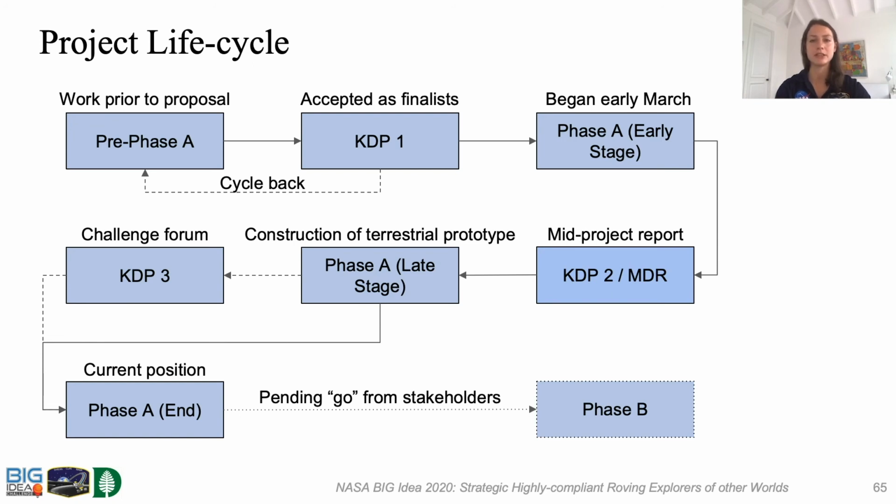In early March 2020, our team began Project Phase A, concept and technology development. The Dartmouth engineering team is near the end of Phase A work, having performed rigorous simulation of the mission scenario and assessment of prototype system performance.